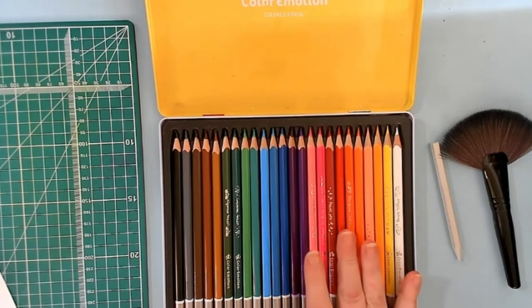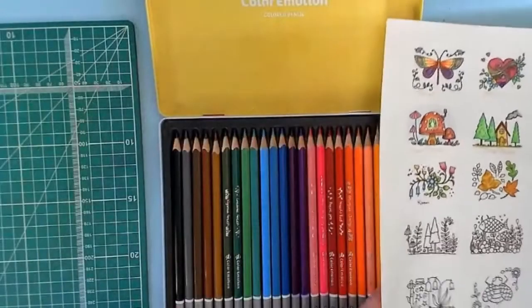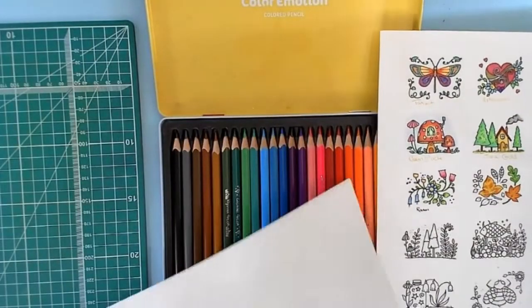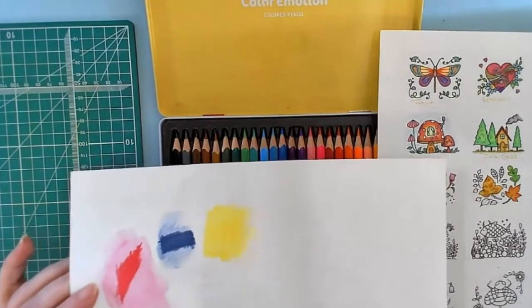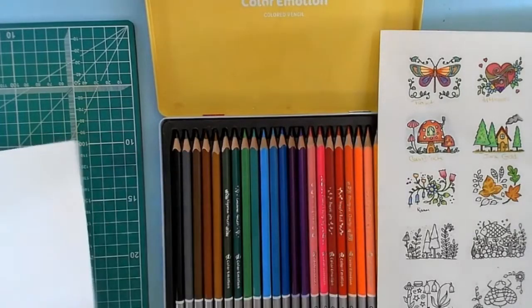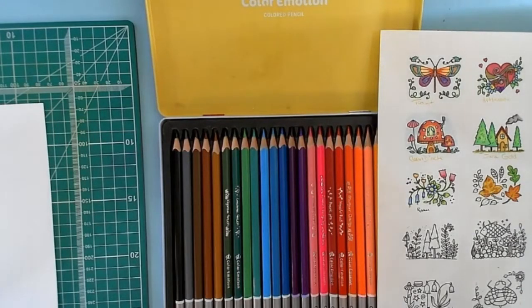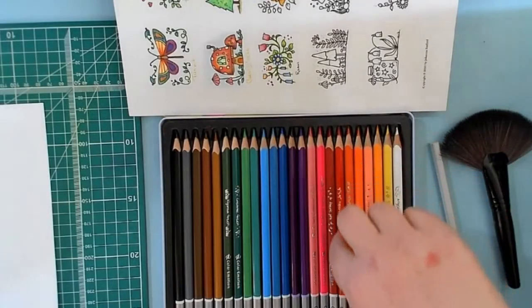I'm sorry. We are going to do a quick water test with them. Now, I did a water test earlier on the RAM colored pencils, and it did fail horribly. Make sure if you do buy the RAM colored pencils that you don't use them with water. If you do use them with water, put down your watercolors first, use your RAM colored pencils afterwards.